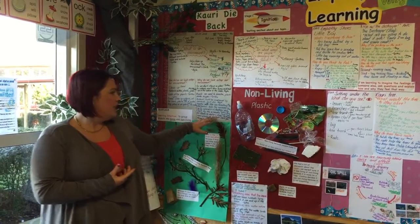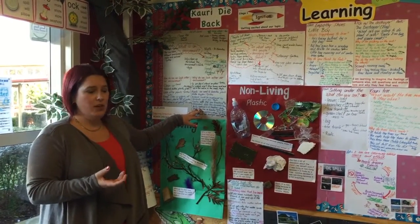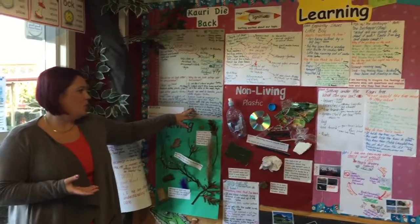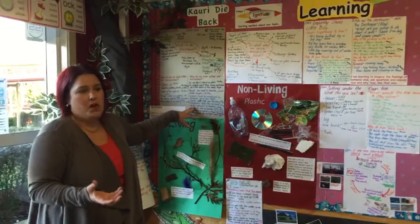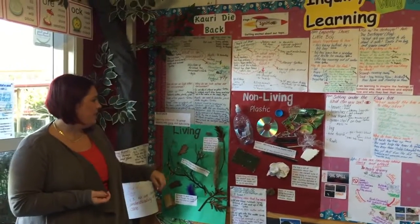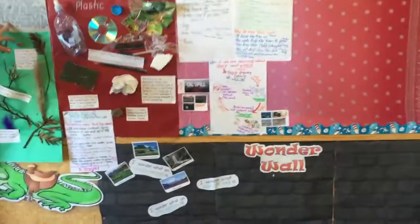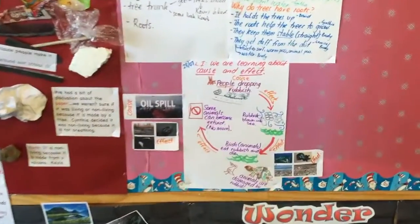They also made connections to natural disasters that we've had in relation to oil spills. So we looked at birds being covered in oil, what happened as a result of that, the cause and the effect, how the oil reacts to the water, that it floats on the surface and sticks to things.